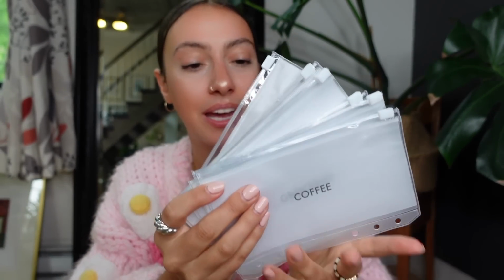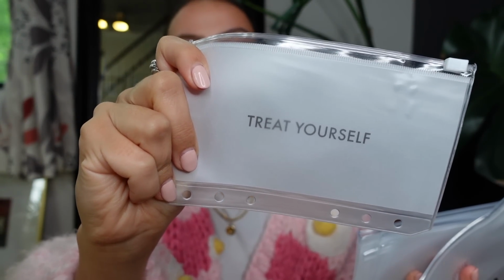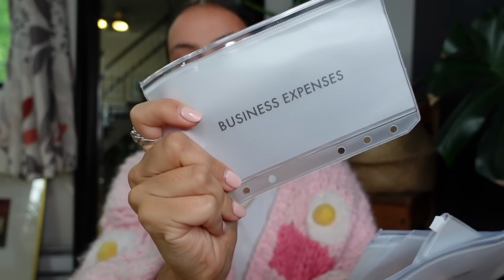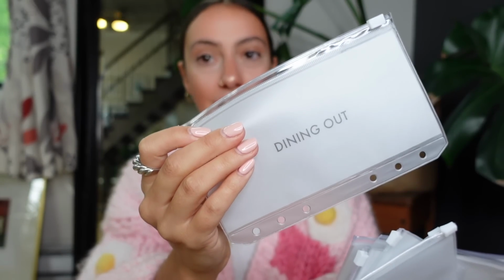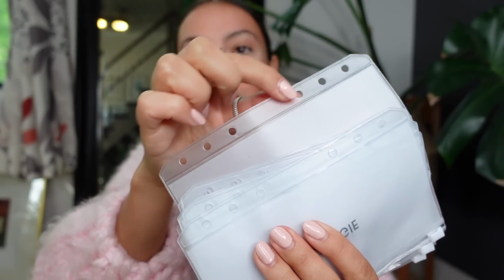So they very generously sent me this cash envelope system. And you will see what I mean when I show it to you. I was instantly motivated to try it because these are gorgeous custom-made cash envelopes in a plasticky material. I got to customize exactly what they said. So you can see it says Maggie for my dog. We have one that says treat yourself, transportation, business expenses, home, dining out, groceries, and coffee. So I took a moment and reflected when they sent me this, and I chose these as the categories that I normally spend on.